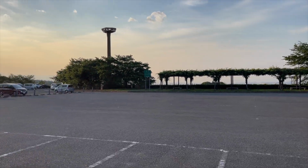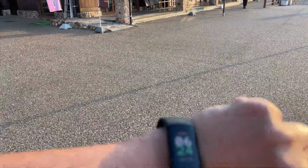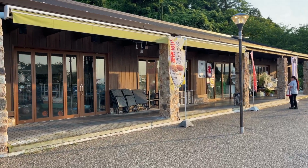Right down the road, there's another rest stop. Beautiful view from up here. It's about 6:30 or so, and right now we're looking for Choco's stamp. Let's see if it's open.